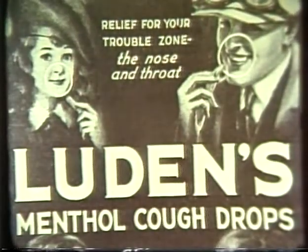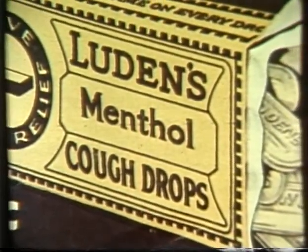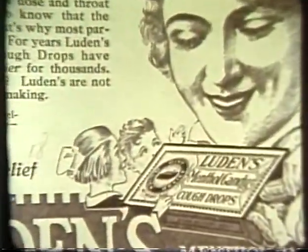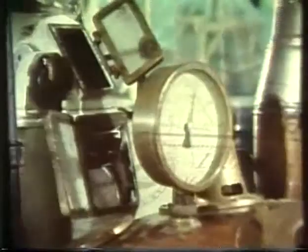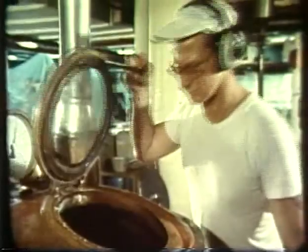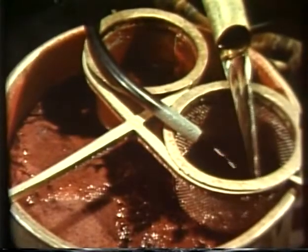To most of the world, the name Luden's is associated with cough drops. Ever since William Luden revolutionized the image by introducing amber cough drops, that association has been strong. And since those early days, quality has been maintained to the highest laboratory standards. From this cooking kettle and others like it, the basic blend of ingredients heated into a homogeneous mixture flows into a vessel that cooks it under vacuum at 300 degrees Fahrenheit. After weighing, the cooked mass goes to an automatic mixer, where the medicated cough drop flavors are added.